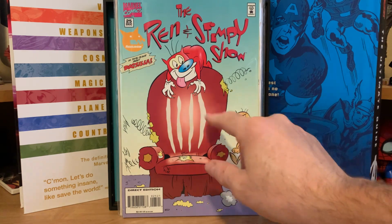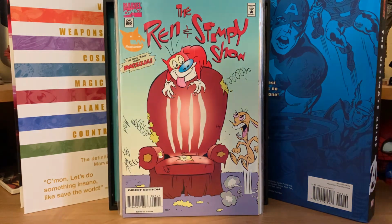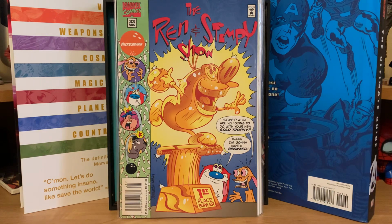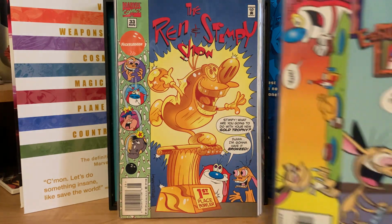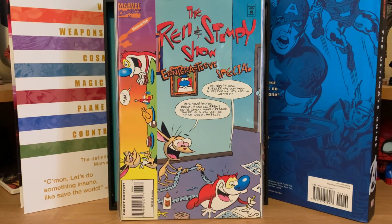This is like a cardboard cover, and it's showing Stimpy cutting up the chair. #33, which I needed to complete my run, so I'm still working on that. I got a few more left of those. I don't think I had this one. I got a double check, but I picked it up at Interactive Special. This was one of the better ones out of the 12 for $10.